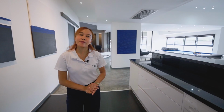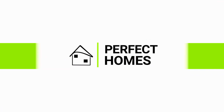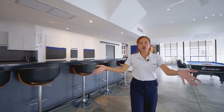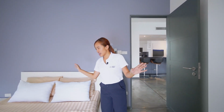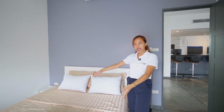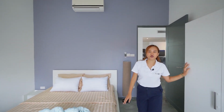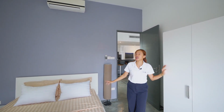All right, let me show you guys the bedrooms. I mentioned it's 3 bedroom and 2 bathroom. Let's go see it. So from the living area, I'll show you the first bedroom first. Here we go into the bedroom. They have a 5-foot bed, a cosmetic table right here, and after that a closet. This room has a fan and an air conditioner as well.